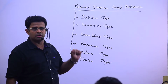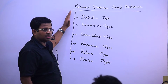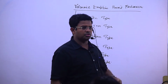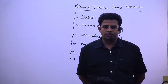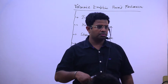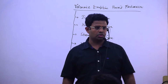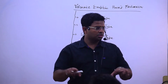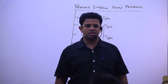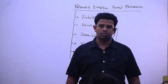Which is the most explosive volcanic eruption in the world? Plinian. And which is the least? The Icelandic. Perhaps we remember some of the things we saw yesterday in the volcano. When the magma comes through a central hole, it is known as central type. When the magma comes through the cracks along the divergent boundary, it is known as fissure type. And on the basis of activity, it is known as explosive and effusive. These things are okay to you.